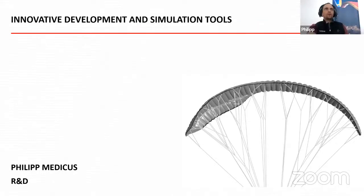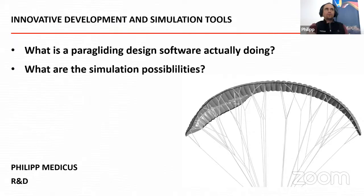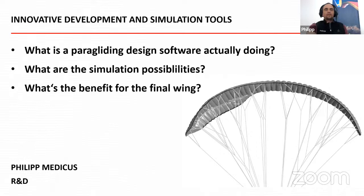I'm talking about innovative developments and simulation tools. My presentation will cover three topics mainly. I will start with explaining what a paragliding design software actually does. I will then continue to talk about the latest simulation possibilities we have. And last but not least, I will try to explain how the final wing actually benefits from all those software tools.